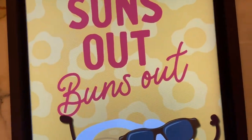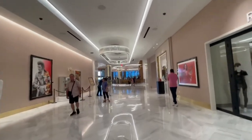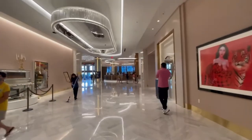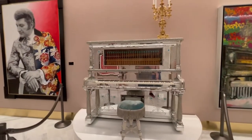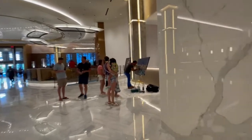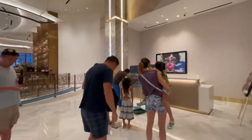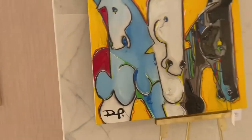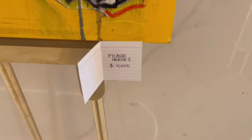And it's gone. All right, we're passing through the doors into the Conrad. Much quieter. There's a store. A little waiting area, car, so. Inside the Conrad is Liberace's piano. Quite opulent. They have a live artist painting. Wow. He does very good work. Here's one of the artist's work. And you can see, $10,000.